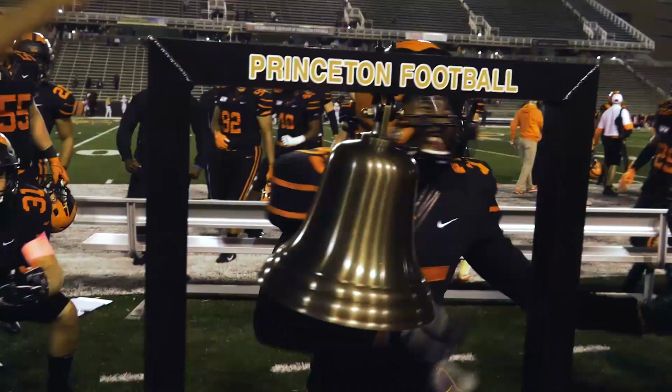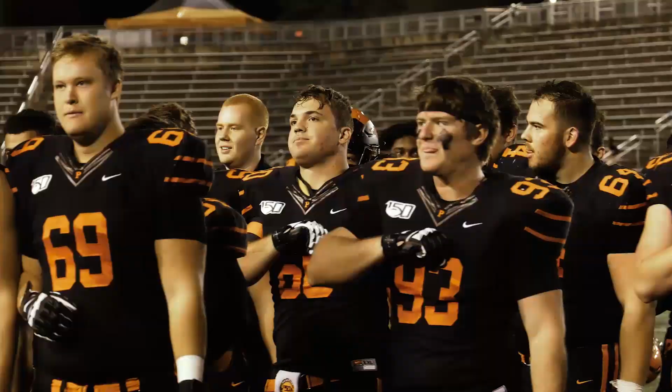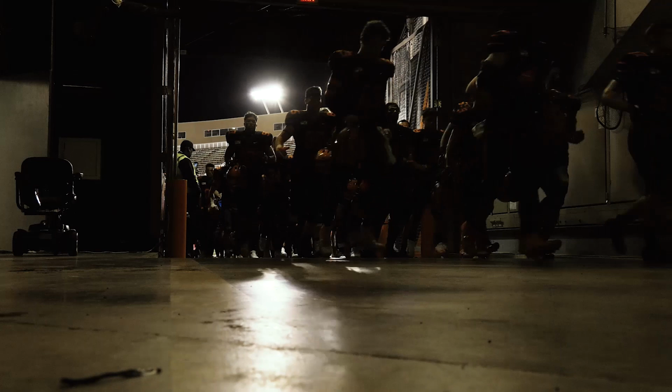28-3, Princeton wins it. 11 straight victories against the Lafayette Leopards, and the Tigers extend the nation's second longest FCS winning streak to 14 in a row.